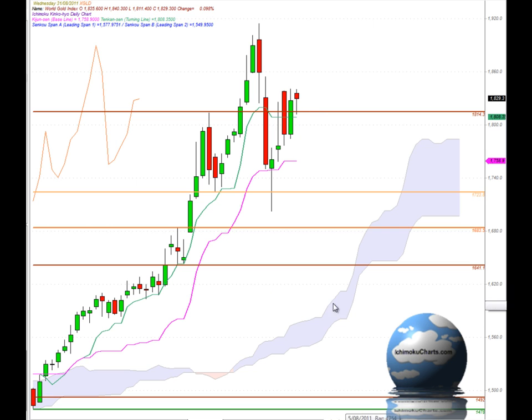In Ichimoku charts terms, this market is trading up above the cloud, and a long way above the cloud, and we saw the breakout quite some time ago, which was a bullish signal in Ichimoku charts trading. We are still trading up above the Kijun-sen, the pink line, so the market is bullish in the medium-term time frame, but that Kijun-sen has turned flat, and we are seeing congestion here. So there's no trending action over the previous 3 trading days.